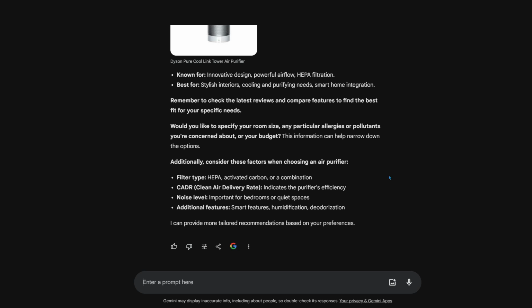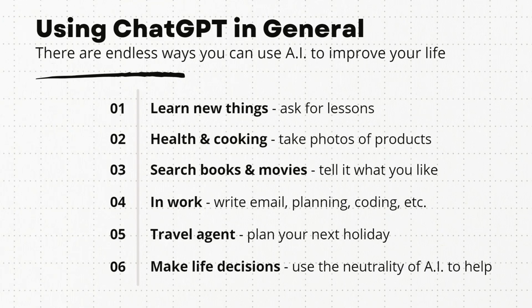But anyway, let's get back to the topic of investing, which you came here for. That was just a quick example of how you can use AI in general. It's really up to your own imagination. But one thing's for sure, it can allow you to get a lot more done. People are always asking me, Jared, where do you find the time to do all this? And I always tell them it's artificial intelligence.